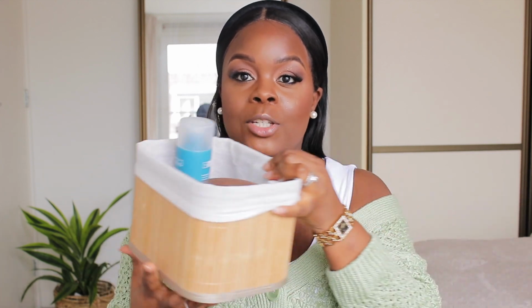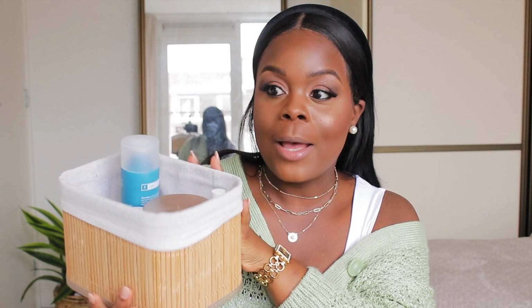So guys, today I'm going to be sharing with you some products that I discovered in 2022 that are now part of my skincare routine, and I definitely can't see myself doing without them moving forward. So these are the products that I'm going to be sharing with you today. I just put them in this little cute basket. So I'm just going to be going through them and sharing with you some of the gems that I discovered in 2022. So let's get into it.